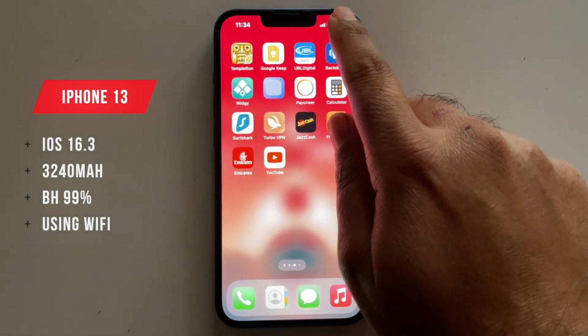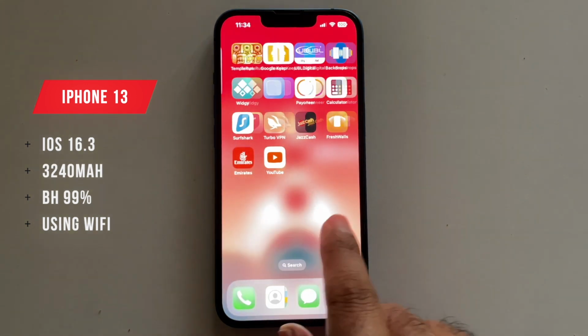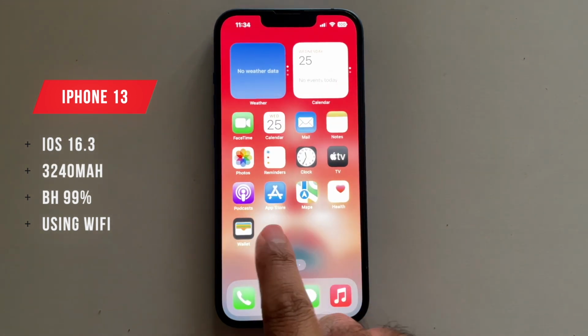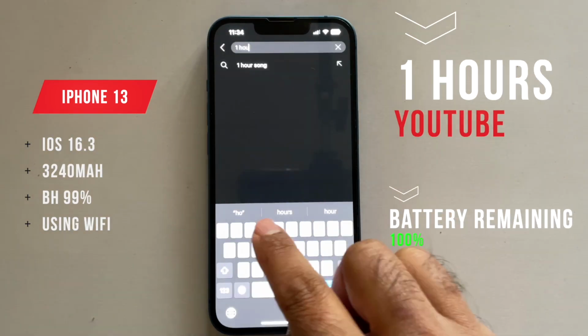Now before starting the video, the device is connected with the Wi-Fi and it's going to be having 99% of battery health. So guys, let's begin the video and see how the battery is going to be performing.